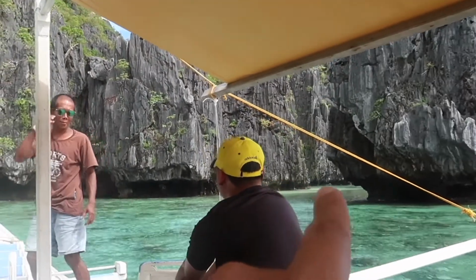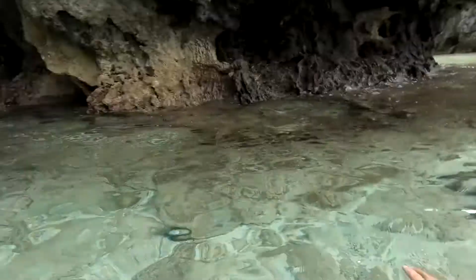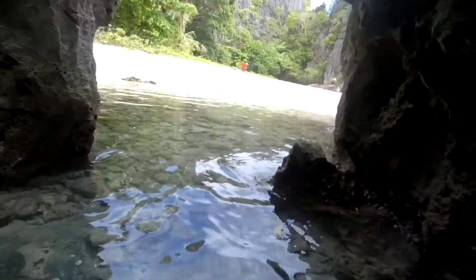There, it's there. We need to walk right over there, so we need to wear our slippers because there are rocks. Right now, we are going inside this little cave, going to the hidden beach. Oh my goodness. Oops, ouch. My slipper literally slipped.